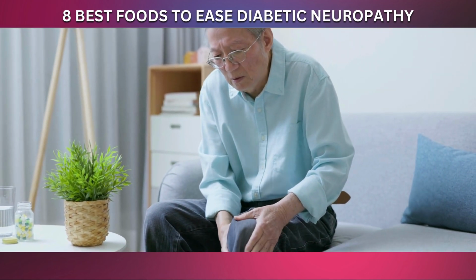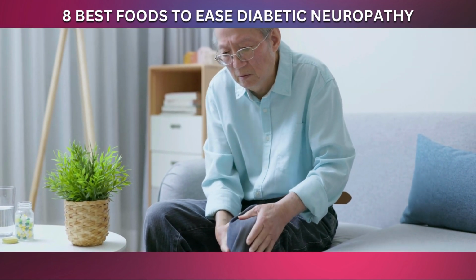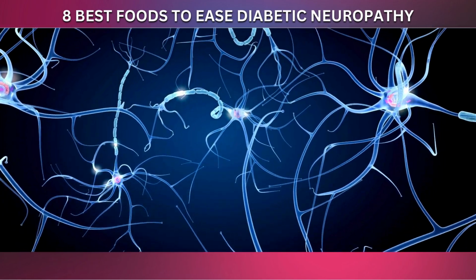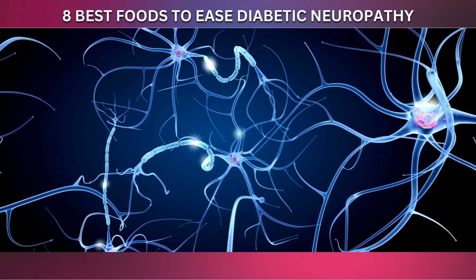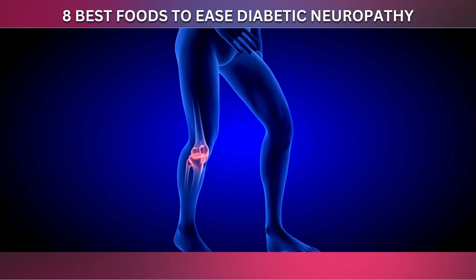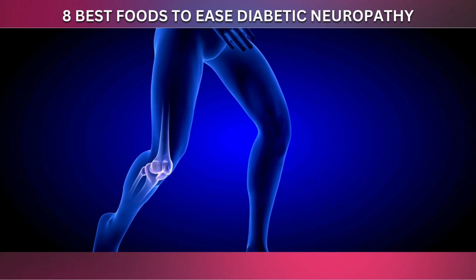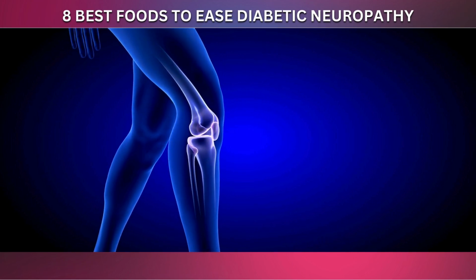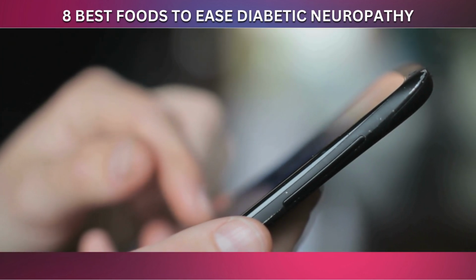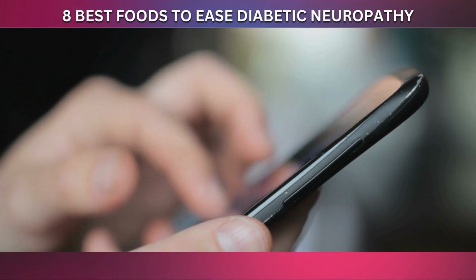If you're dealing with diabetic neuropathy, you know it can be a difficult and painful condition, characterized by nerve damage often caused by high blood sugar levels. But there's good news. By integrating certain foods into your diet, you can significantly alleviate its symptoms and improve your overall quality of life.